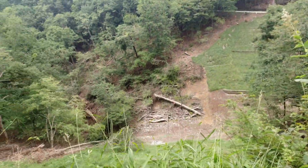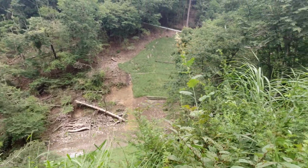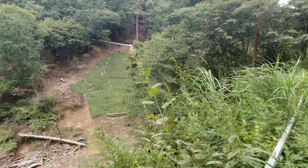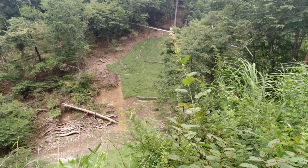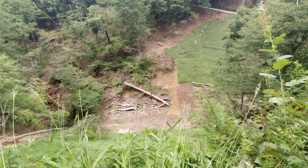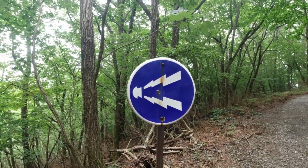Here's a landslide that occurred last October. We had a huge typhoon that swept through this area, and you can just see where the ground gave way. They're planting grass just over there, to try to root the dirt in. Anybody know what this means? I have no idea.